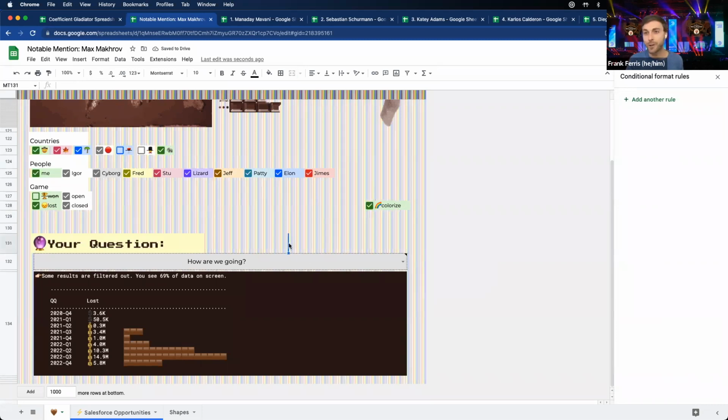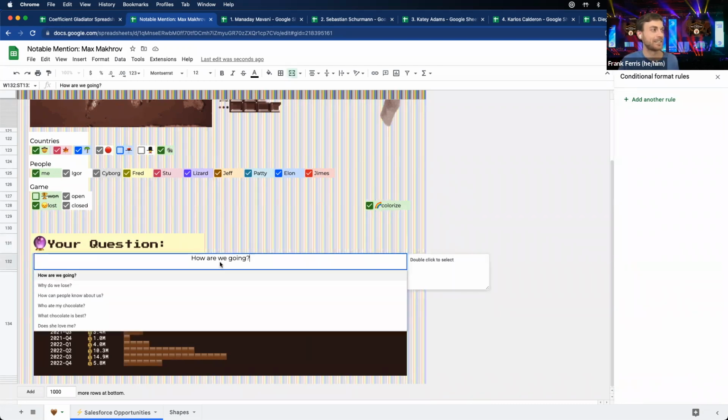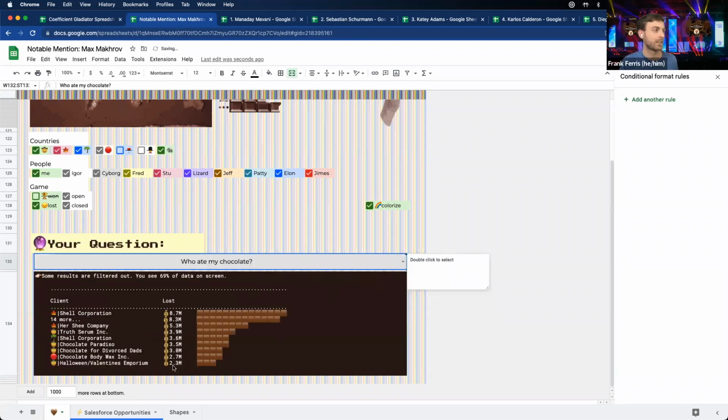And then where we get into the actual RevOps part of this really is this little screen here that can answer a few different questions for us. Again, very creatively done. If you're a sales manager, this could be an exciting way to look at your data, but maybe not always the most practical way to dig in. You can see how are we going, is current sales, why do we lose, closed lost reasons, who ate my chocolate or the top accounts. Very clever. And again, it looks like a fun little image, but it's all really accurate and nicely organized.